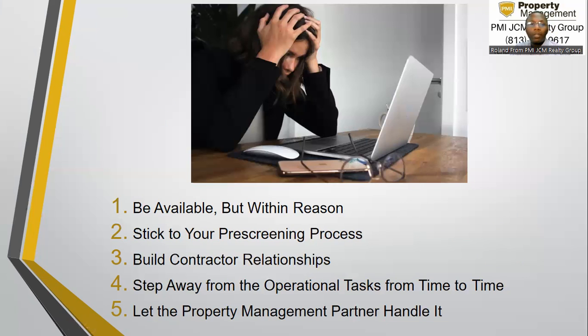The next tip is stick to your pre-screening process. As we indicated in other articles, the best way to keep a bad tenant out is to not let them in. So make sure that you are following your pre-screening process because these bad tenants can cause you more stress and cause more damage than they're worth in terms of rent. If you find any issues, any red flags, disqualify them immediately and don't make any exceptions. If you are doing the screening process and you are able to verify and validate all of their information, then you can move forward with them, but stick to your process and it won't let you down.